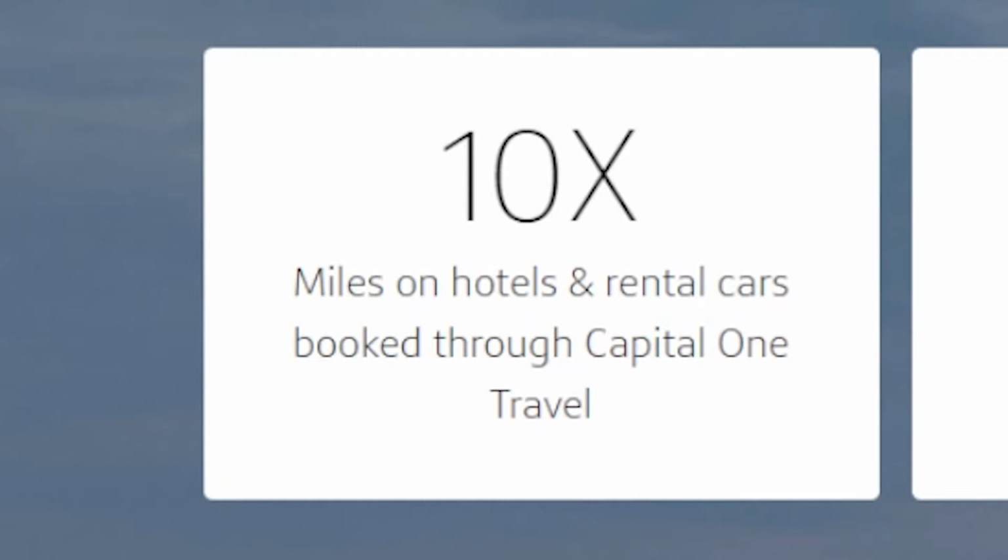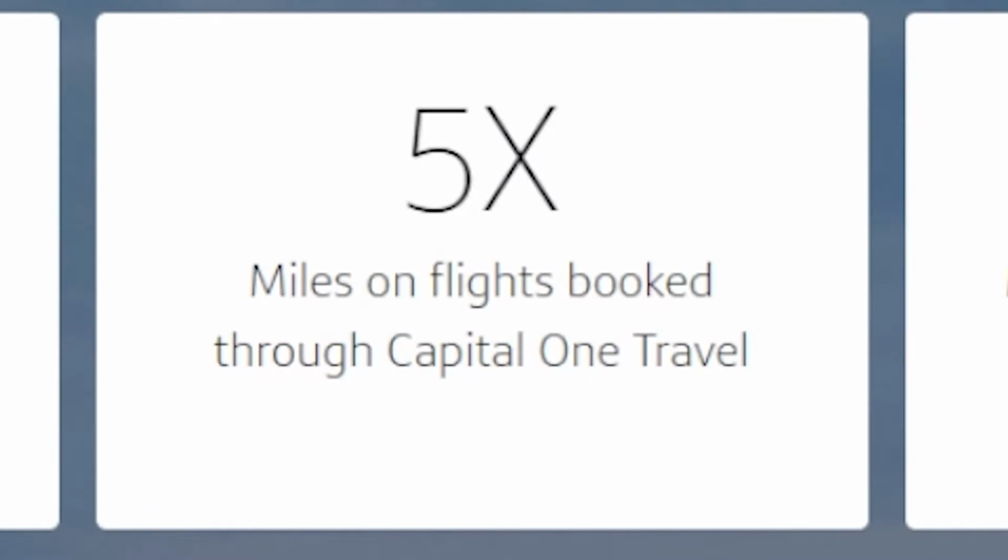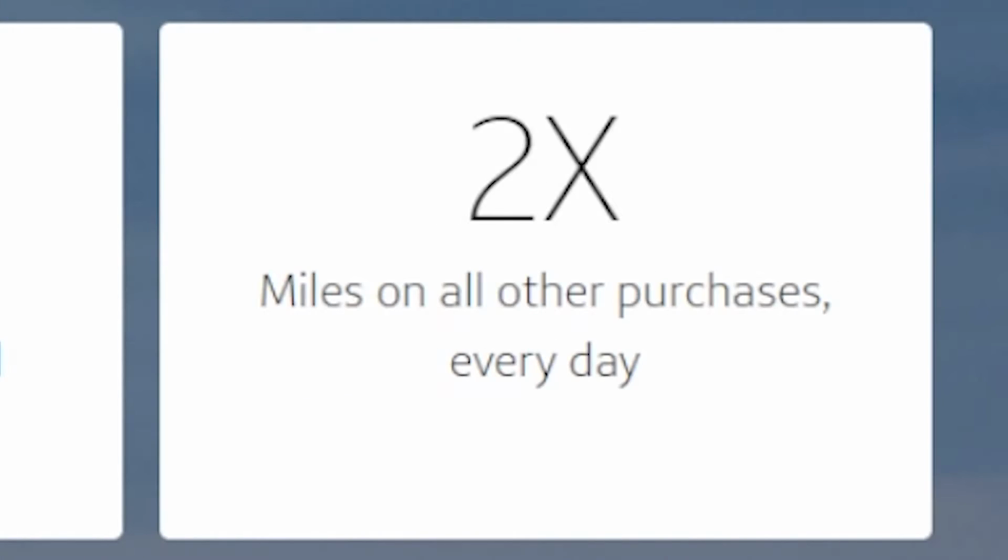In terms of earning structure, you're looking at 10x points on hotels and rental car bookings made through the Capital One travel portal, and 5x for flights, again made through the Capital One travel portal, and 2x everywhere else.